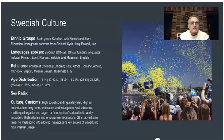Family is very important in Sweden, and many Swedes take in high salaries with strict employment regulations governing them. Sweden has strict advertising laws where no misleading information is allowed, and newspapers are a key source of advertising, and the nation as a whole has high internet usage.